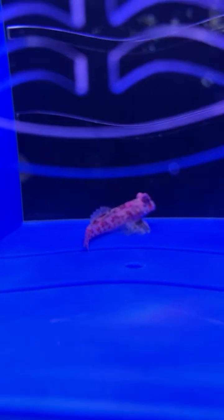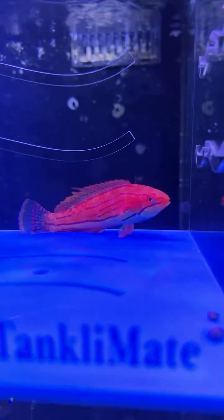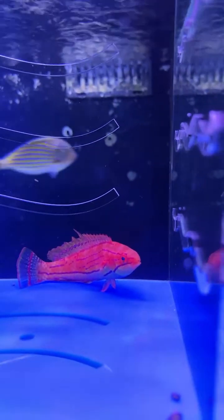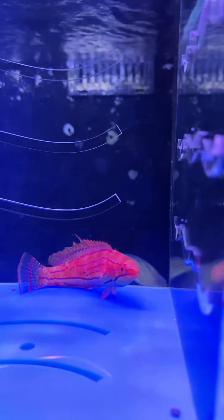Moving on to number 5 is the Carpenters Wrasse, a very particularly beautiful one. Number 5, nice Carpenters Wrasse for $39.99. Oh, let's see, this one is marked down from $79.99. Looks like there's several people asking for this Wrasse as well.